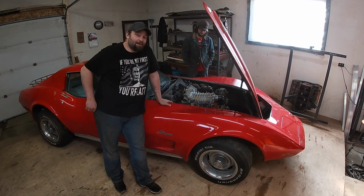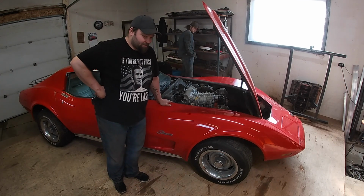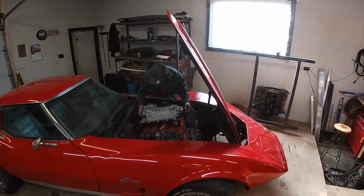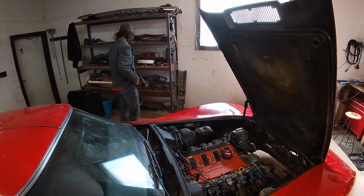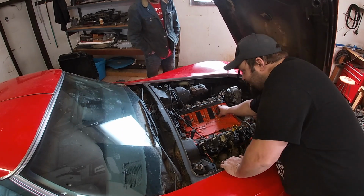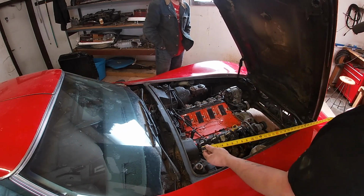This is the first time we've measured this engine bay. And pull that supercharger back out of there, Steven. I mean, if you would have given me the supercharger, I'd have used it. So this is the first time we've measured the engine bay. Was it 26? Yeah, sure. I believe it. Can't remember.